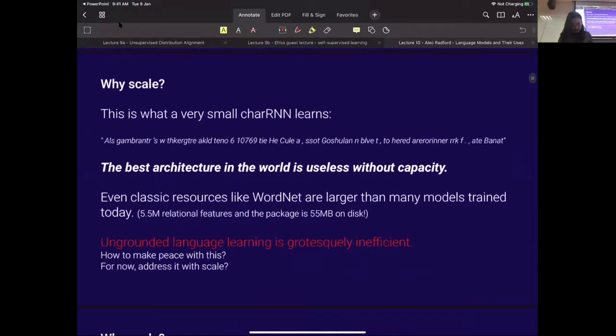Because the best architecture, all the classic resources, like WordNet, are much larger than many models trained today. Then it may be quite useless, and because it's inefficient, we need to scale.